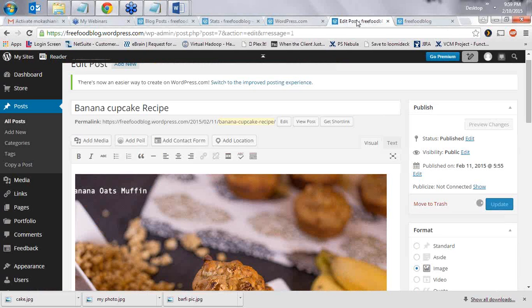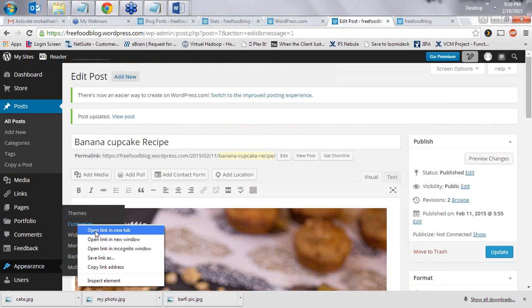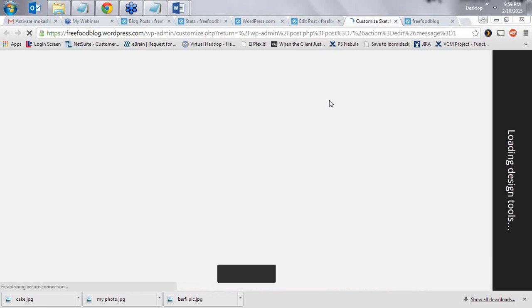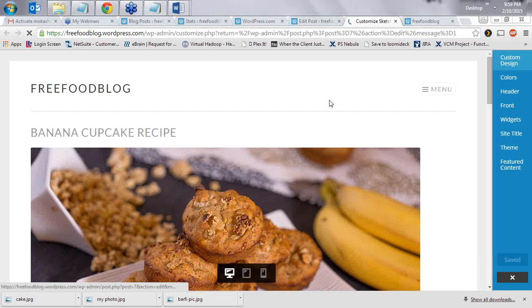Okay, now we were talking about customizing the template. Always open a new tab because you don't have to go back and forth again. It's going to load our existing design, how it looks. So let's go and see what all you can do.